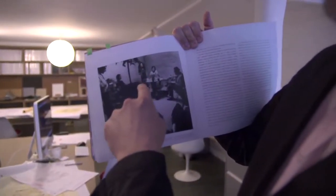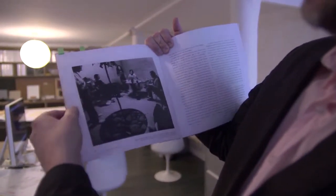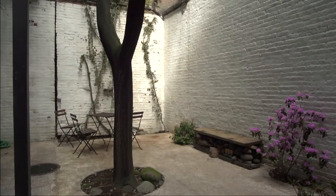This is where Yoko Ono, with John Lennon and Mercurius and Andy Warhol, sat out in the space right out here. And it was kind of abandoned for 30 years until I rented it and revamped it and renovated it and made it nice again.